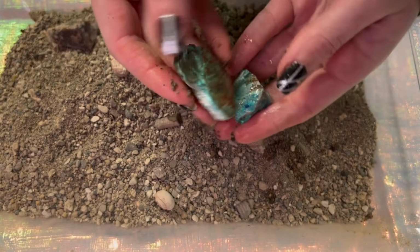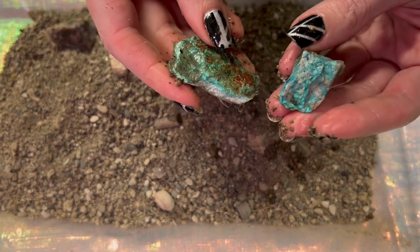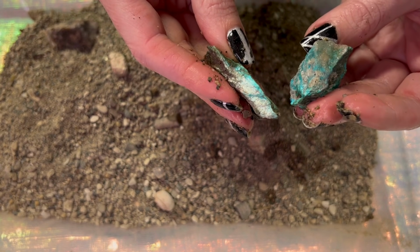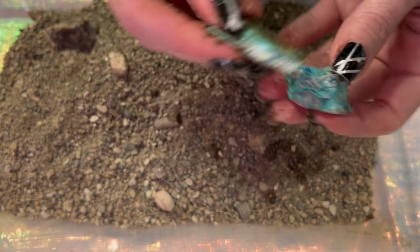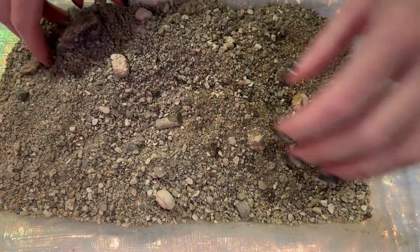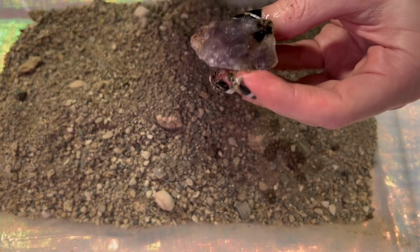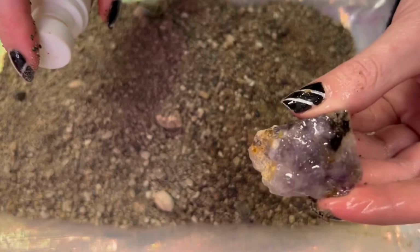Very light. Very, in the middle doesn't look blue. I'm gonna have to let you know about these. This looks like some more amethyst. That one will be good to tumble.